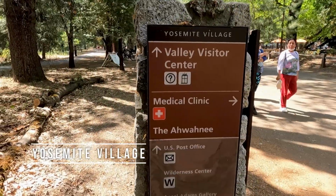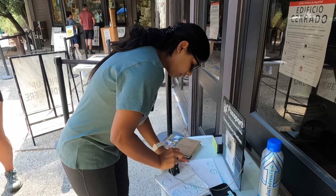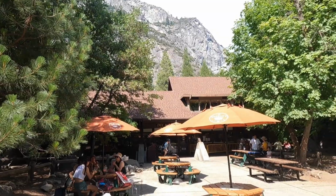We're now in the Yosemite Village area. We just finished lunch again at the Basecamp Eatery at the Yosemite Lodge. Then we drove here, just got our stamps. The walk from the parking lot all the way to the visitor center is almost 10 minutes. There's also a village store and a couple of other food options. There's not much to do here in terms of hikes or nature exploration.